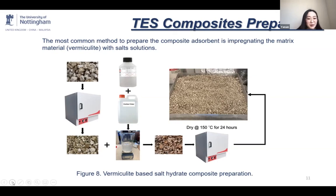First, we need to dry the vermiculite in the oven for at least 24 hours at a temperature of 150 degrees. At the same time, we mix the TES salt with pure distilled water using a magnetic stirrer to make the saturated solution. Then mix the salt solution with the dried vermiculite and leave the mixture at room temperature for at least 48 hours. Because of the low mechanical strength of the vermiculite, we need to be really slow and careful when mixing the vermiculite with the salt solution.